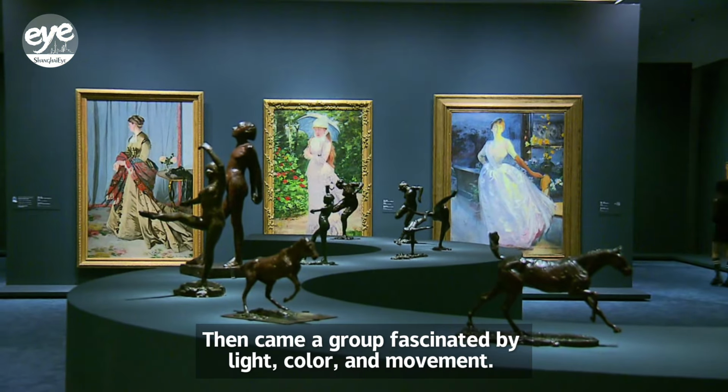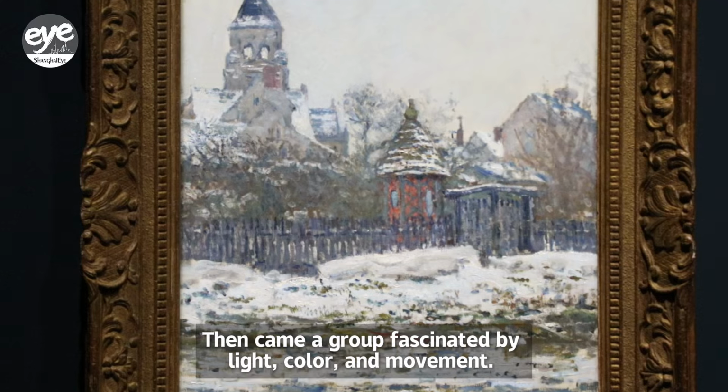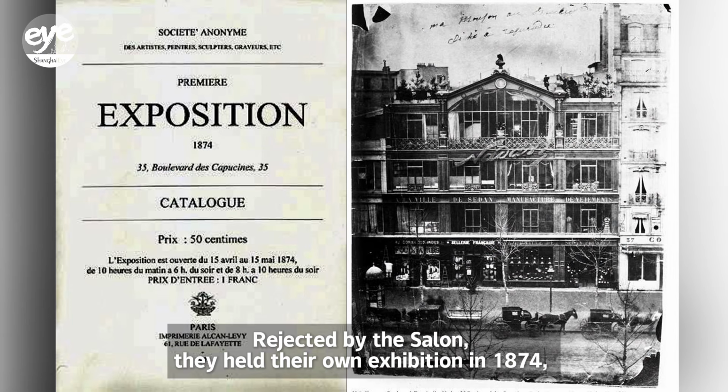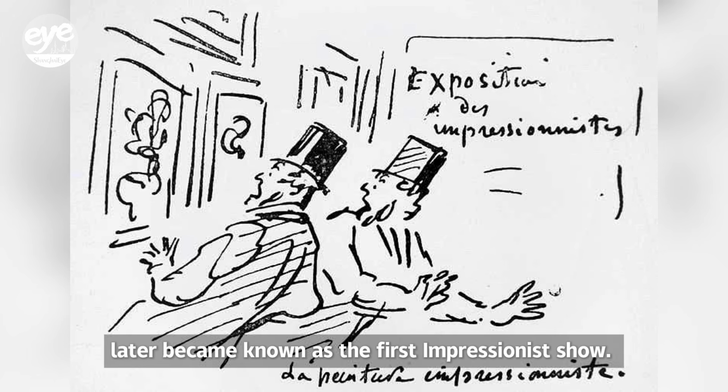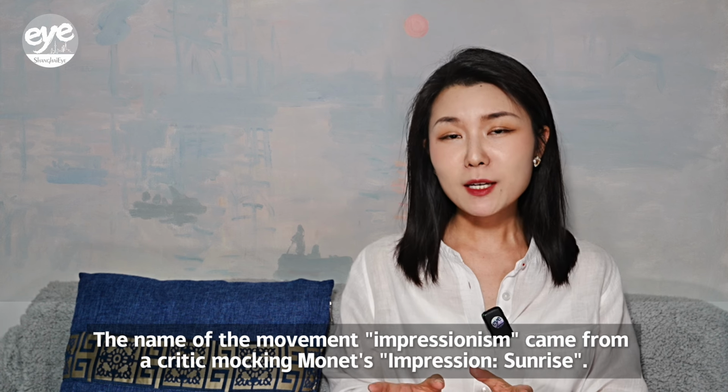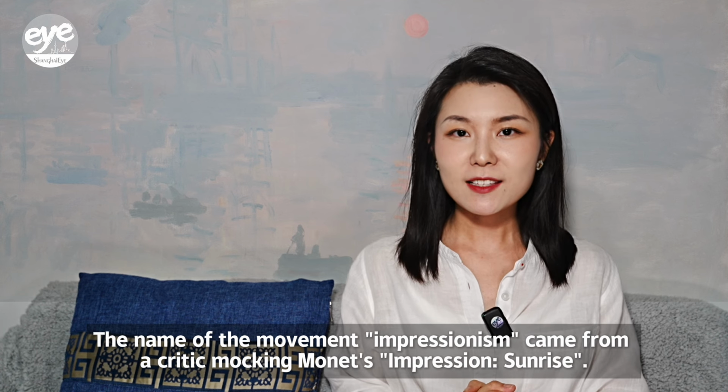Then came a group fascinated by light, color, and movement. Rejected by the Salon, they held their own exhibition in 1874, later known as the first Impressionist show. The name of the movement, Impressionism, came from a critic mocking Monet's Impression, Sunrise.